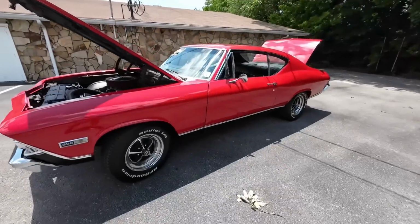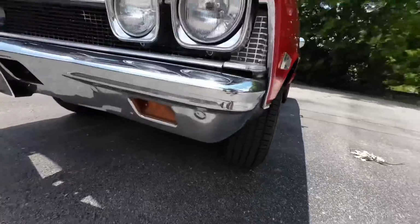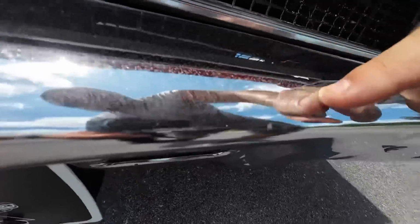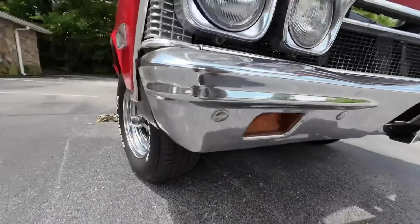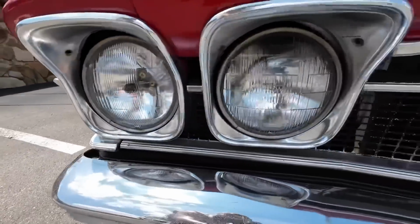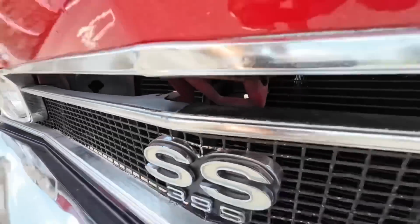Here to pick out the flaws. Let's walk around this ride and see what I can find. The bumper on this one's hazy. You can see it's got some age on it, some light little scratches, a dent right there. Headlights don't look too bad. Spots there.